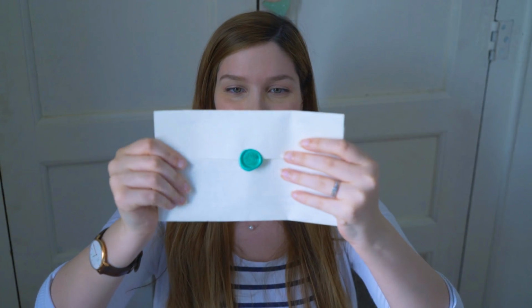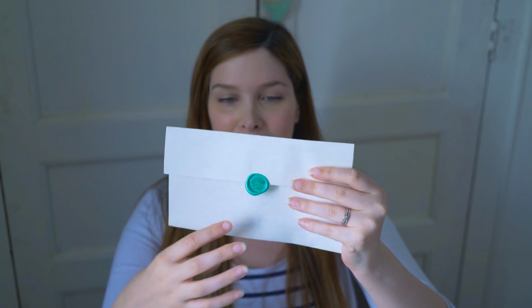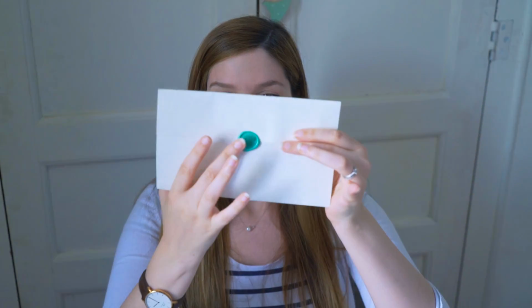So, next. She sent me a letter. I'm not going to read it because it's personal, but I'm going to show you the paper, and look at it. The paper is like parchment paper, and it has the wax seal. It is so cute and I love it so much. It reminds me of Harry Potter. I feel like I've been accepted to Hogwarts or something like that with the green wax seal.